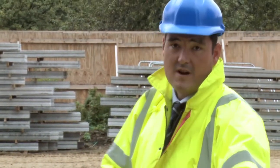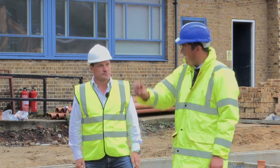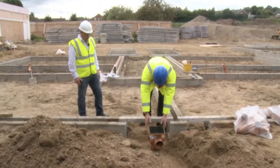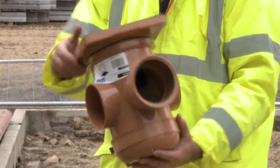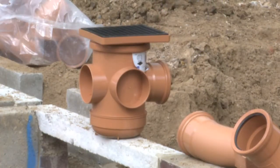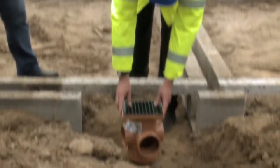the property. The reason we're doing this is to take the waste kitchen water from inside the property outside into the drainage run. With the unique features of our bottle gully, it has a square top, so you can lay it flat with the wall of the property. It has a 360-degree rotating base, so you don't need any bends at the side of this, so it will directly go straight into the drainage run there.